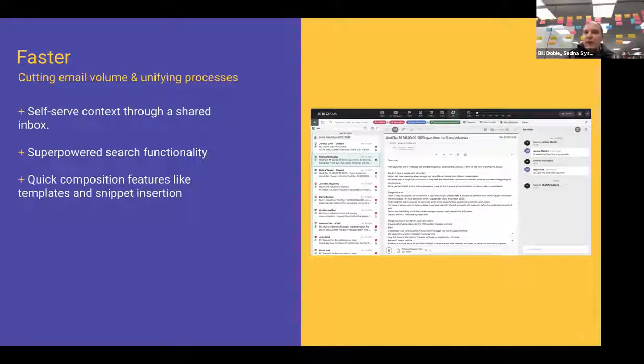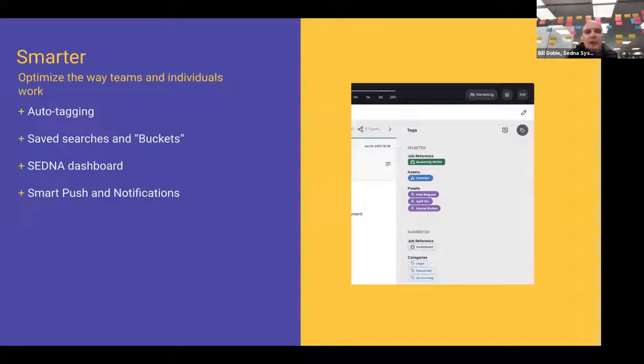On top of that, we have a very high scale platform, 50, 100 million messages. You can search them in under a second. And then we enable you to write and respond to the email very quickly. And at the same time, bring information from systems like Orbit specifically.